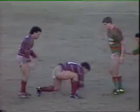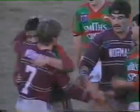Hasler running again, gets it away to Lyons. Lyons straightens. Back inside to Ward. Ward will go straight up the park. You can bet your life on it. The last tackle coming. Lyons to Crusher Cleal. Cleal's gone for the long kick. Well, that's out on the full. And there's the hooter. So Manly have won this fixture as the boos come from the South Sydney fans.